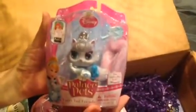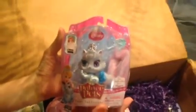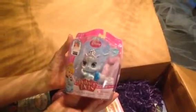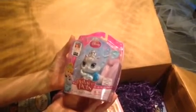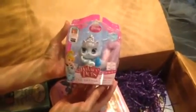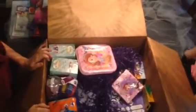We actually have the app downloaded on our iPad, and she's been asking for me to download other pets on there. And now they actually have stuffed animals and toys. Look at that. This is Cinderella's pet. Do you know what this one's name is? Sapphire. This one's name is Slipper. Oh. I know her name. Do you want to see if there's anything else in there?